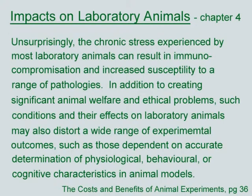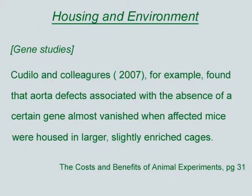This extract is entitled Impacts on Laboratory Animals, and it's taken from Chapter 4. It reads, unsurprisingly, the chronic stress experienced by most laboratory animals can result in immunocompromisation and increased susceptibility to a range of pathologies. In addition to creating significant animal welfare and ethical problems, such conditions and their effects on laboratory animals may also distort a wide range of experimental outcomes, such as those dependent on accurate determination of physiological, behavioural, or cognitive characteristics in animal models. For example, housing and environment. In gene studies, Cudlow and colleagues in 2007, for example, found that aorto defects associated with the absence of a certain gene almost vanished when affected mice were housed in larger, slightly enriched cages.